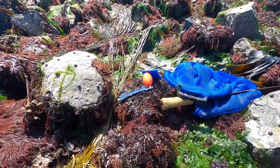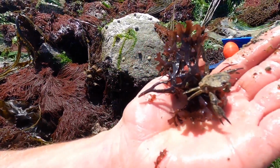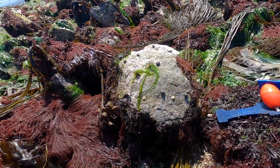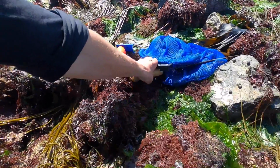All sorts of little creatures under these stones. I love just coming down into the rocks and seeing what you can find. You've got a little tiny velvet swimming crab there. Ow! Ow! Which pinch quite hard. You just never know what's around in these little boulders.